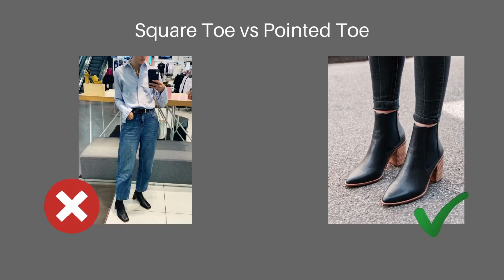On the other hand, square toe boots can actually make your legs look shorter. It may sound like just a couple of inches of difference on the toe, but that couple of inches actually makes a huge difference. If you have not noticed that, then try them on today. Compare a pair of pointed toe boots with square toe boots and you will notice a big difference.